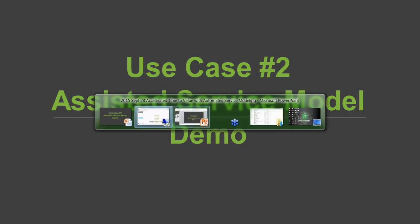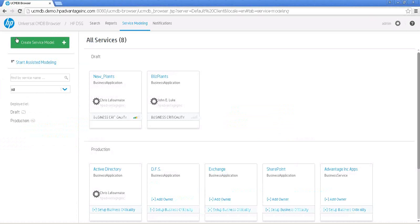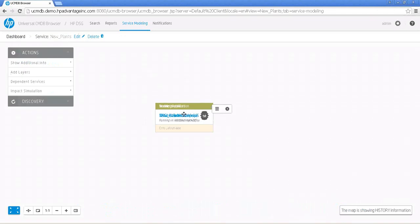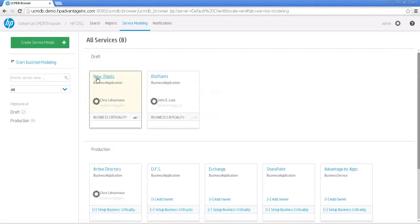With that, I'm going to jump back to our demo environment. If I go back to my dashboard here, there is a hyperlink on the left-hand side called Start Assisted Modeling. I can start with a blank template, or typically how I would use it in our use case is, I now have an application that has been discovered, and I really want to further model that application into a business service. So I'm going to take the approach of Start Assisted Modeling here.